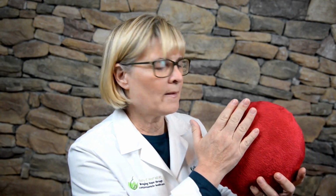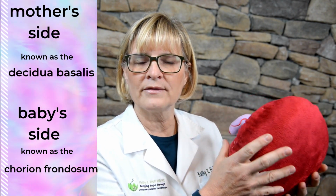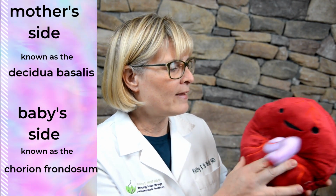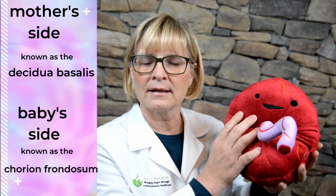Let's talk about the anatomy of the placenta. So the placenta, there's two sides. There's a maternal side and a fetal side. So a mom side and a baby side. And on the mom side, this is the side that goes up against the mother, and that's called the decidua basalis. And then there is the baby side that's next to the baby, and that's called the chorionic side. And then you can see there's the umbilical cord.